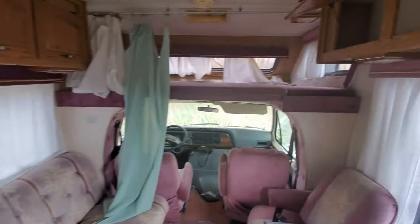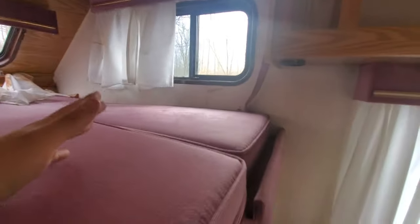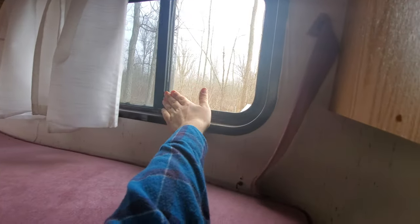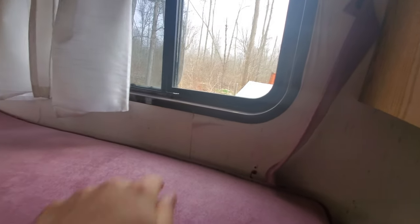We'll start up at the front here. So I'm not going to go up here because I do not trust this. But there is water damage a little bit. I'm going to close this window for them, if I can. Oh, there it is.